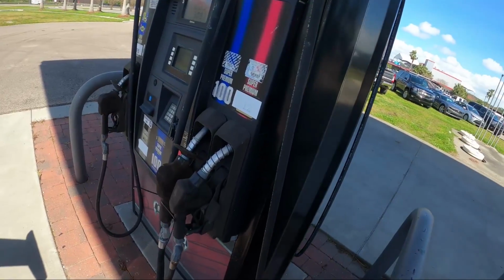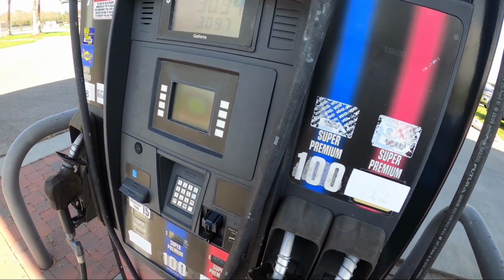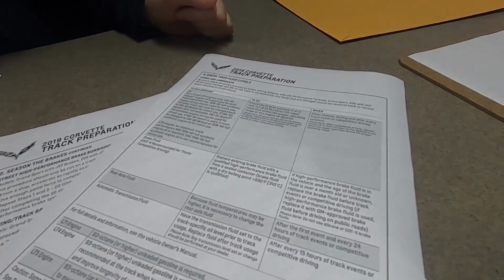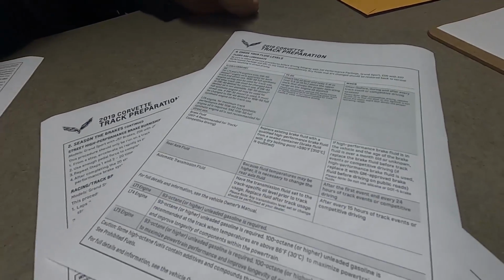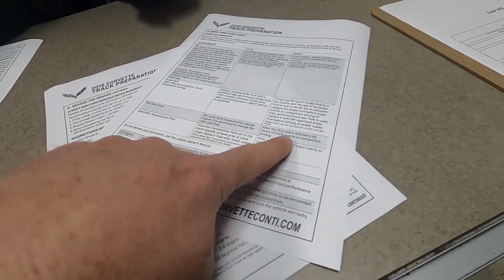A lot of people have asked me, well, why did you run 100 octane? You're just wasting your money. But GM actually requires it for track use. It keeps it from overheating and gives you a little bit more horsepower. So it probably was a little over 800 horsepower. So you're talking almost a 200 horsepower difference between the two cars.